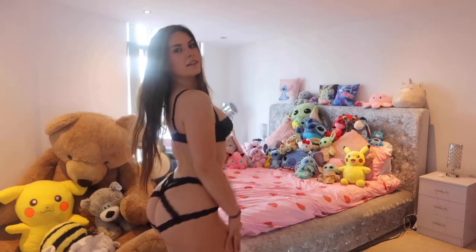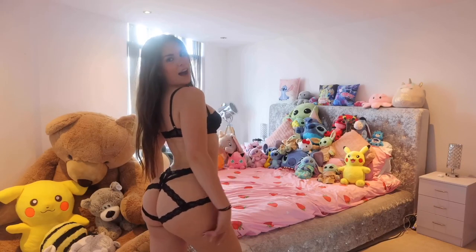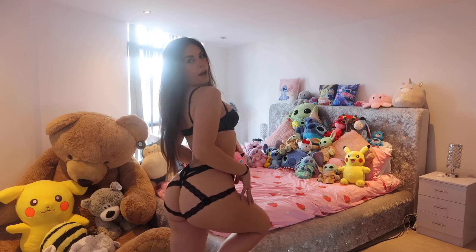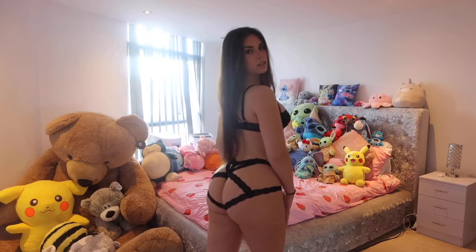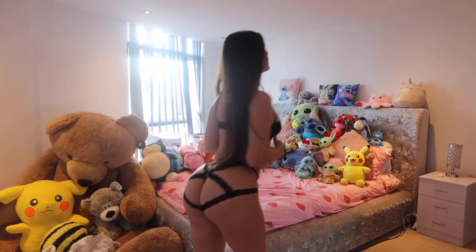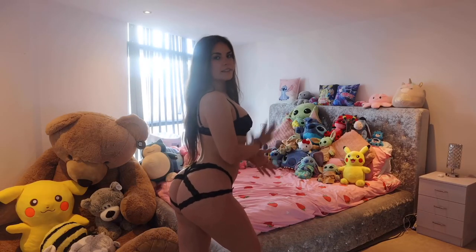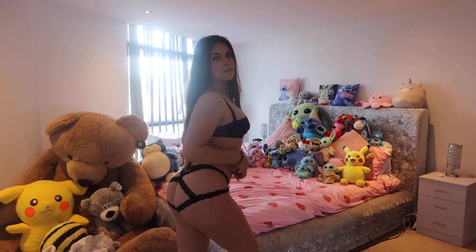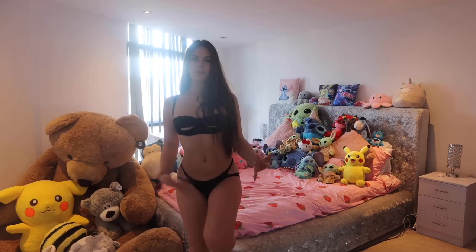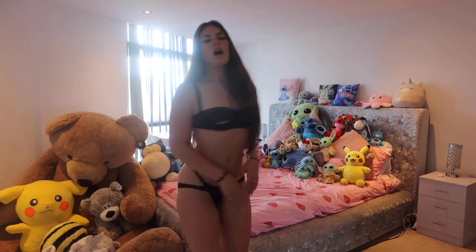Okay, next we have this set, which I've always been obsessed with. So, it looks all normal at the front, but then at the back, wow, it's like a little spider web. I love it. I also have it in white. It is gorgeous. I'm so obsessed with it, and it's symmetrical, such a lovely set. It does also come with a suspender belt as well, however, I'm not sure where it is, but this is definitely one of my favourite lingerie pieces.